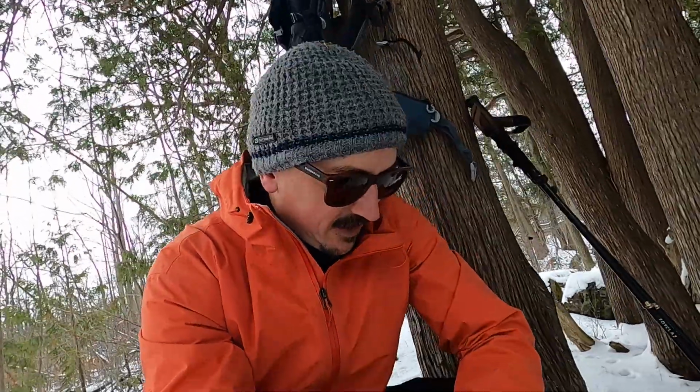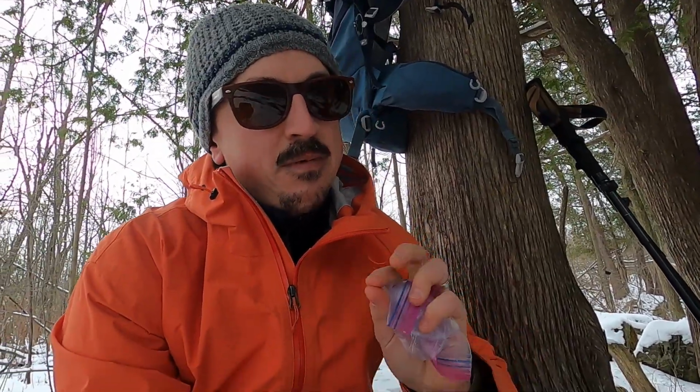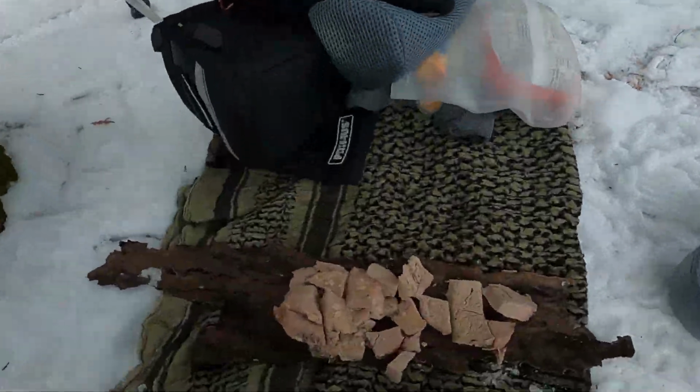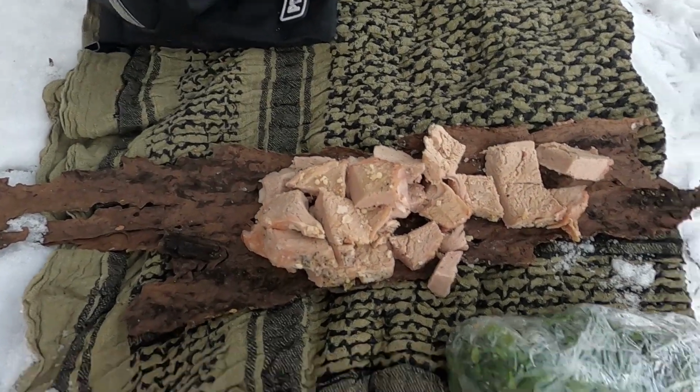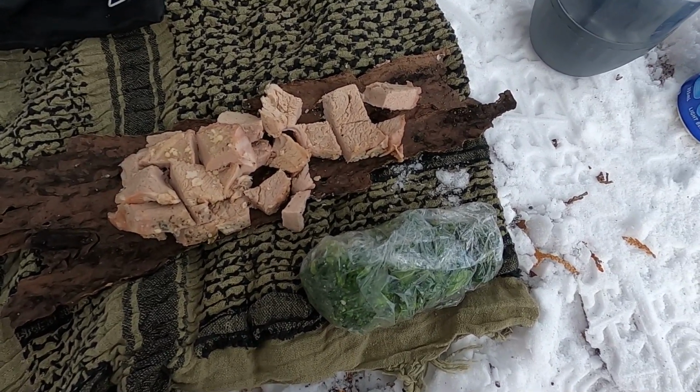So I got some tasty additions to the soup, as always. We got the spicy chicken Mr. Noodles with some beautifully done pork tenderloin. Yeah, and some kale. I'm gonna pop that in there soon and feast.